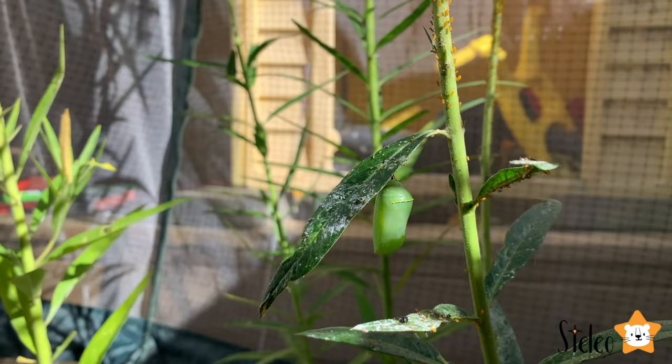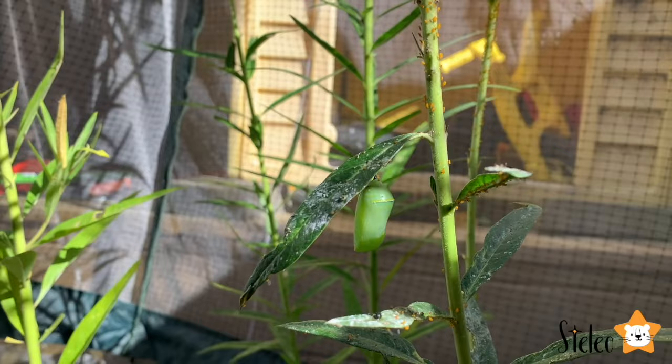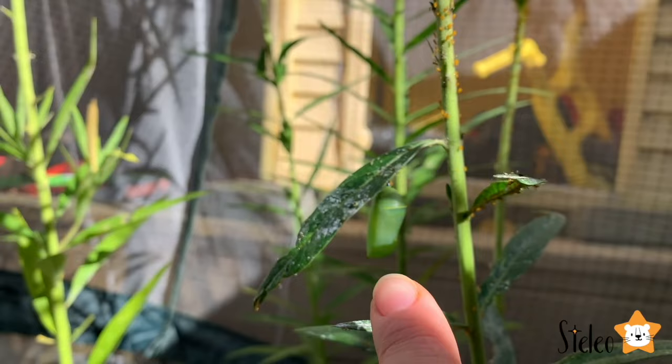It's in the form of the letter J, and I know it's going to become a cocoon very soon. When I'm away in the cocoon, I touch the plant. I'm not going to touch it. Aww.